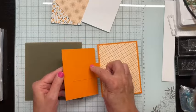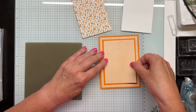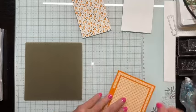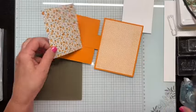It really is not. Okay, then I have 2 pieces of designer series paper and 1 piece of basic white. And these all measure, let me double check, 4 1/2 by 3 1/4 inches. I'm going to add this one to the front. And you can mix and match your DSPs as much as you want, which I think is always fun. If you want to use all the same DSP on these 3 panels, you certainly can. I decided I wanted to change it up a little bit.